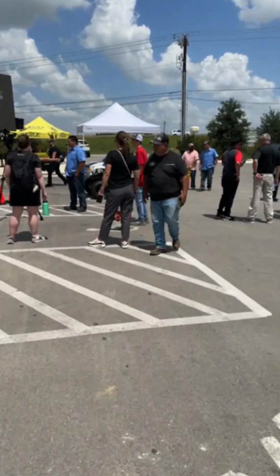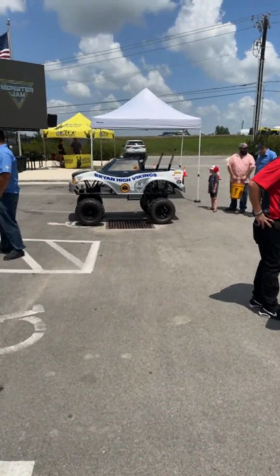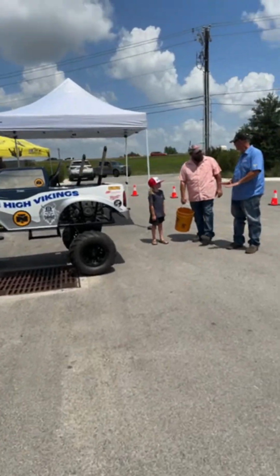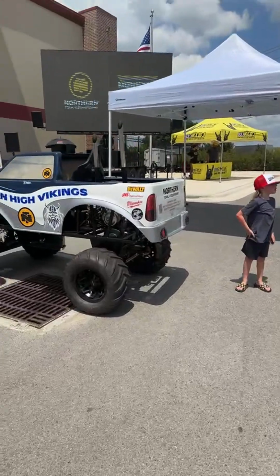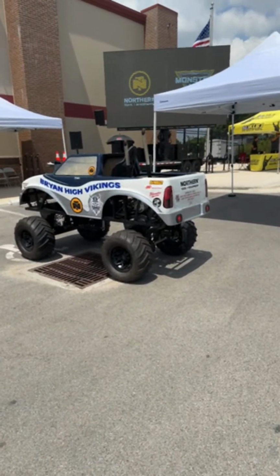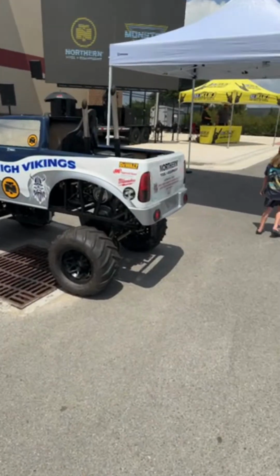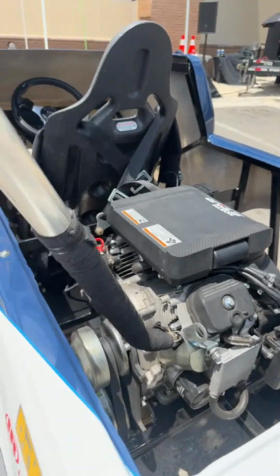Let's walk over here and just see what they did to this one. So you see the inspiration. You kind of get the idea. You get the theme. Their whole goal was to make a smaller scale version of a Monster Jam truck. And they did that with that Northstar 740 EFI engine. Look at that. Got the pipes coming out the side.